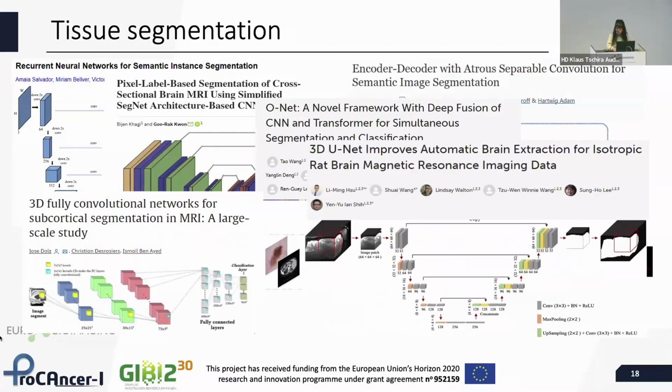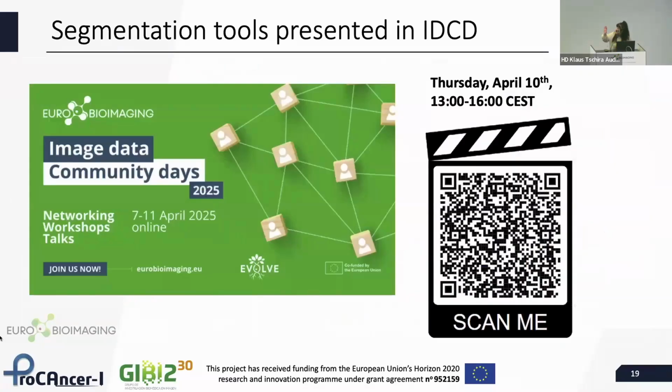We mostly use 3D U-Nets, but I will not stay on this part because we will present our segmentation tools in the Image Data Community Days. I think there's no need to say more about that. So our slot would be on the medical image data on Thursday, April 10th, 1 to 4.